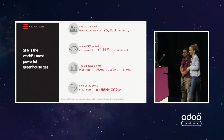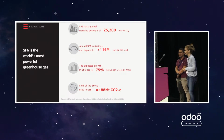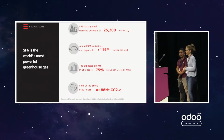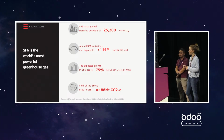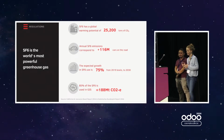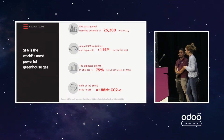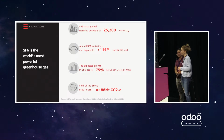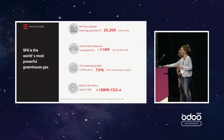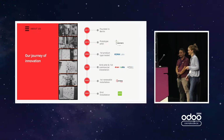Because the current generation of switchgears is using a very, very dangerous greenhouse gas, which is called SF6. It's sulfur hexafluoride. And SF6 has a huge global warming potential, which is way higher than CO2. To give you something that is easy to digest in this regard, the annual SF6 emissions correspond to over 100 million cars on the road, which is insanely huge. And this is why we developed a switchgear that is substituting SF6 fully, 100%, by dry air, and which makes it environmentally friendly. We are doing this since 2017.